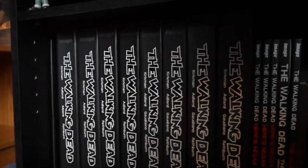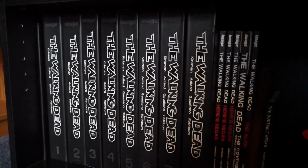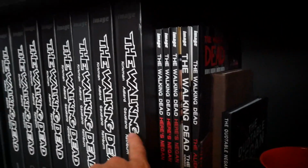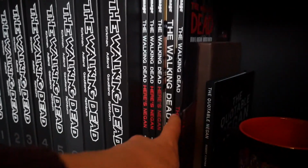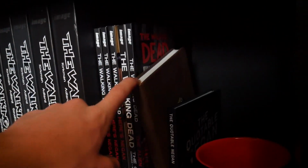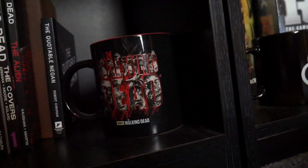Then we have the 8 omnibuses of the comics. Then we have the Here's Negan. There's some exclusive versions in there. Then we have a covers of The Walking Dead, and then the Alien, and then some journals of it, and then the quotable Negan, and a little Walking Dead mug. Sorry, it's kind of dark over here.